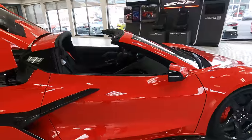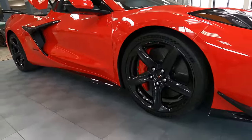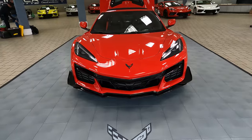Really, really beautiful car. Obviously, first time I'm seeing it. It's got Cup 2R tires on it. And look at the size of that front caliper as well as that front rotor on this thing.